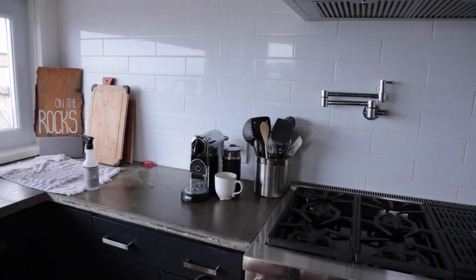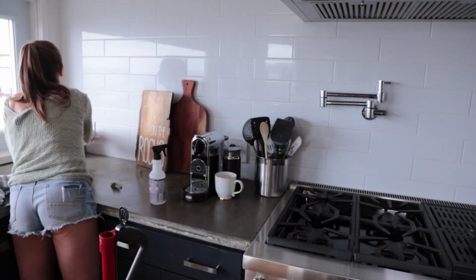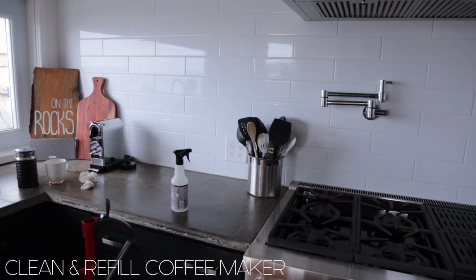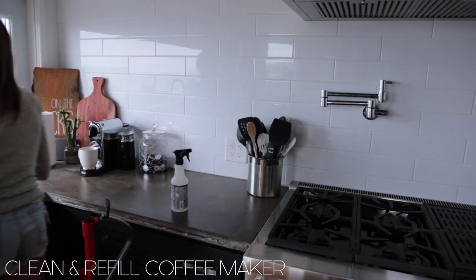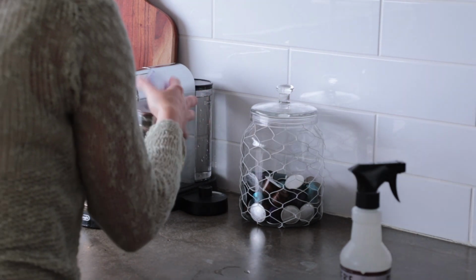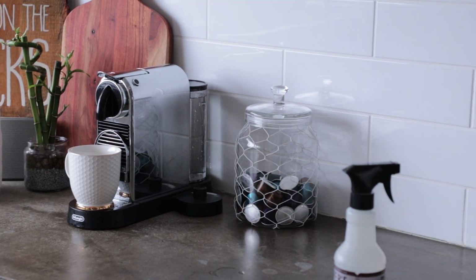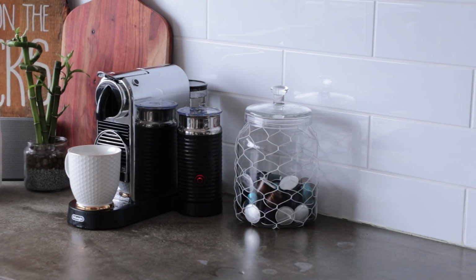On the weekends, I also clean out the coffee maker, so that includes wiping down the surfaces, washing out the water jug, and refilling it, just making sure it's nice and ready for my Saturday morning coffee. And I like to put water and soap into the milk frother and just hit the button once on heat, and it makes all the bubbles, cleans it out nice and well, and then you just have to rinse it. So not sure if anyone else does that with Nespresso. Maybe that's an obvious thing, but I find it works really well.